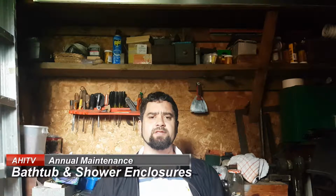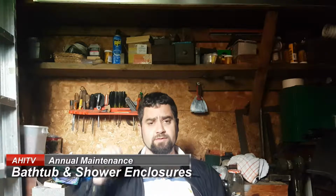Bathtub and shower stalls. You're going to want to make sure that the caulking hasn't been damaged around any of the areas that get wet.